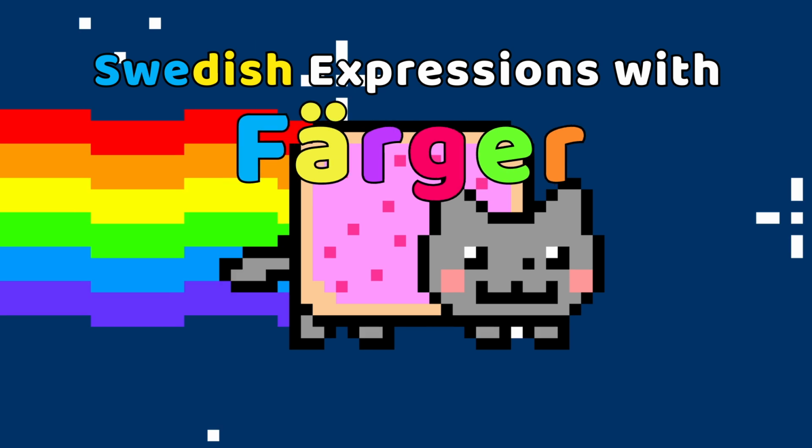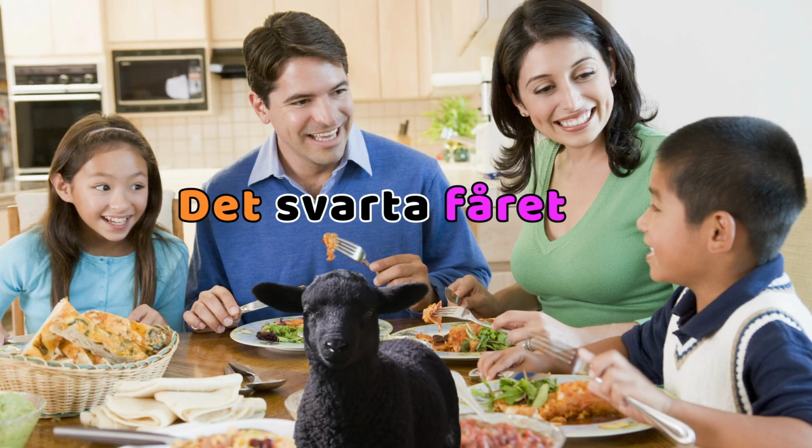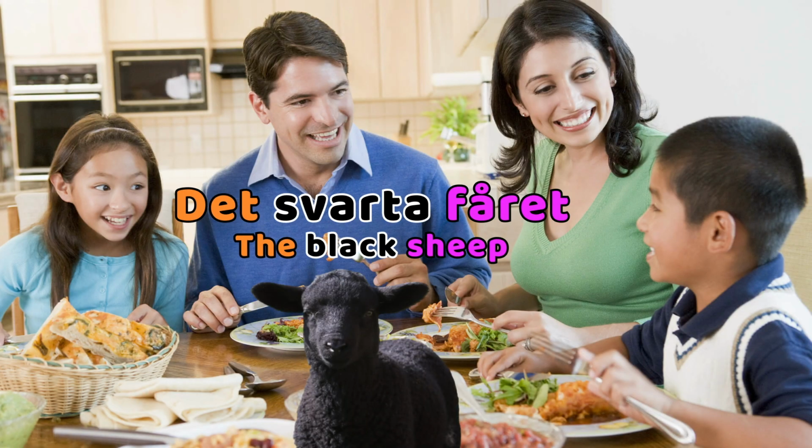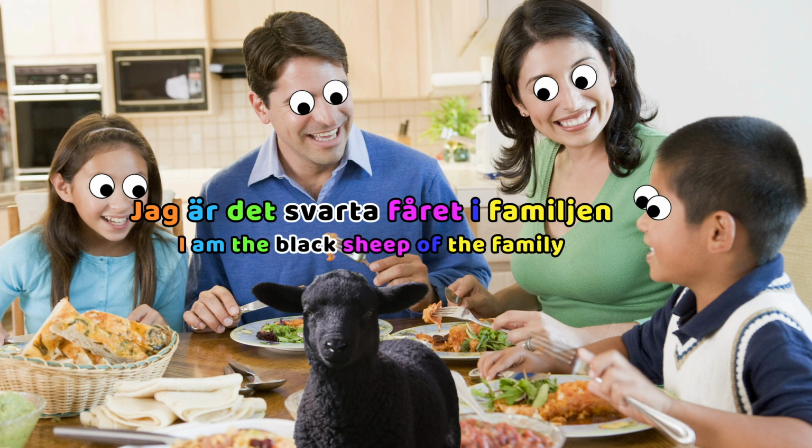Now we have come to the final part. Let's look at some Swedish expressions with colors. Färger. And let's see what they mean. Let's start with a classic. An expression we also have in English. Det svarta fåret. The black sheep. Jag är det svarta fåret i familjen. I'm the black sheep of the family.